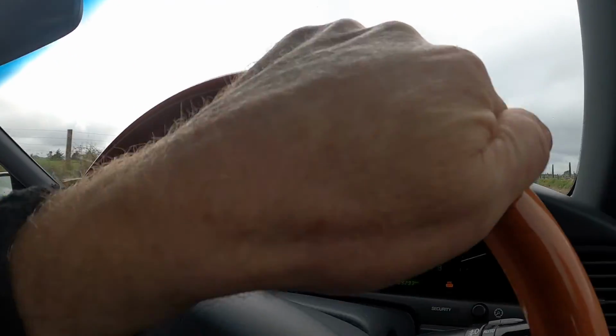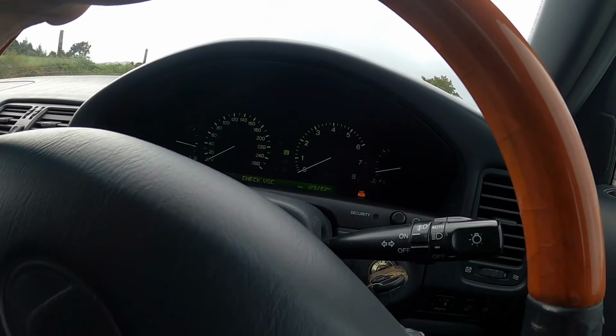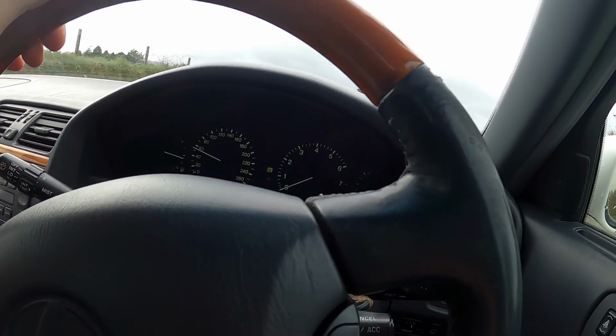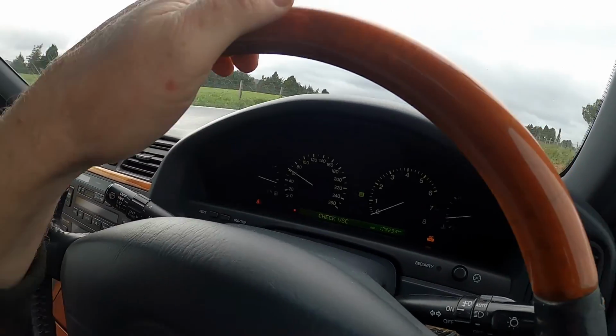Now, steering's horrid. It's kind of got some movement in the steering, but not a whole lot.